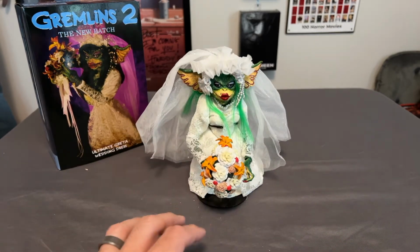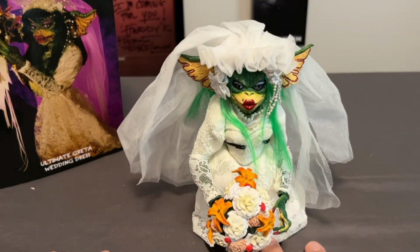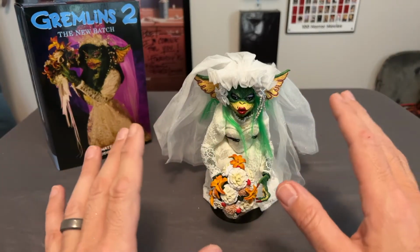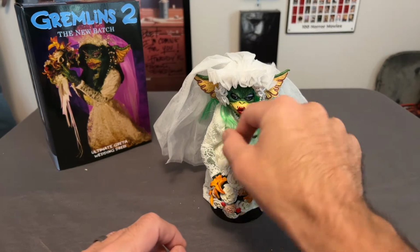As a matter of fact, there's glitter all over this table right now. I have to let my wife know so she doesn't think that I went to some kind of strip club or something. But yes, there's glitter everywhere. But I did put the veil back on top of her. I got a couple of wisps of hair coming down.